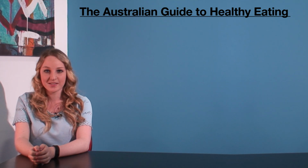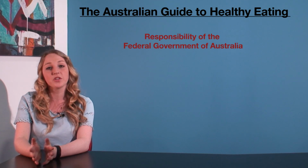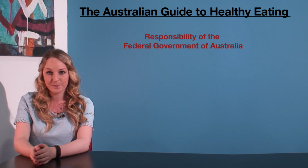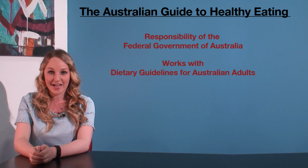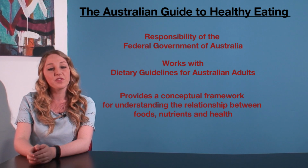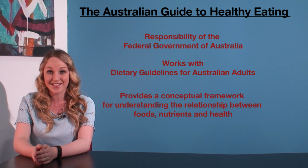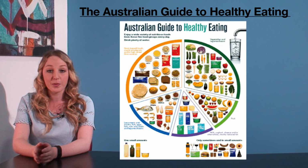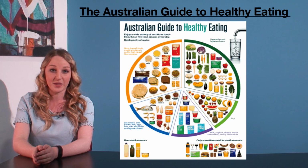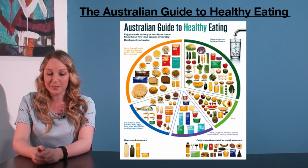Like nutrition surveys, which were looked at in the previous video, the Australian Guide to Healthy Eating is a responsibility of the Federal Government of Australia. It works in conjunction with, but should not be confused with, the Dietary Guidelines for Australian Adults. The aim of the Australian Guide to Healthy Eating is to provide a conceptual framework for understanding the relationship between foods, nutrients, and health. It does this ingeniously by visually representing the proportions in which the 5 food groups should be eaten. As this is in a circular shape, a circle, it looks a lot like a plate.